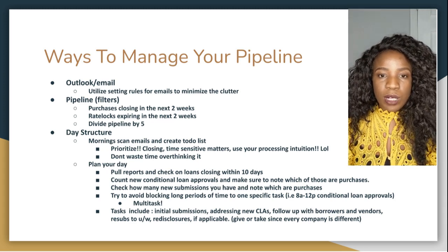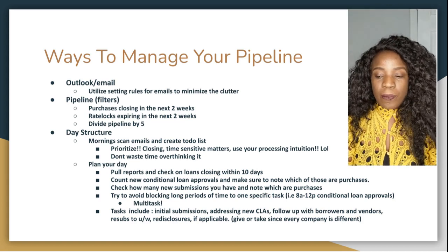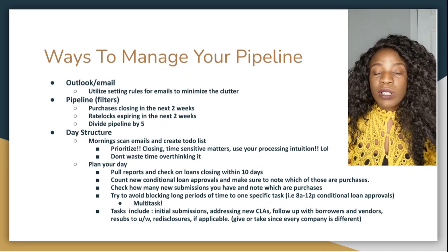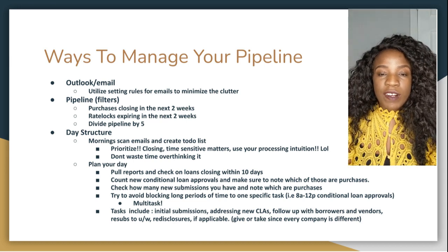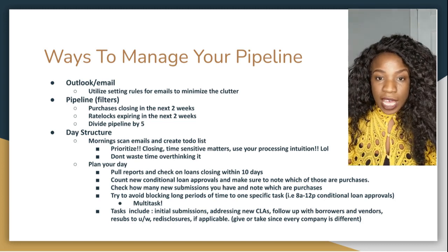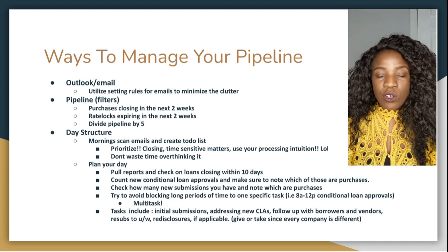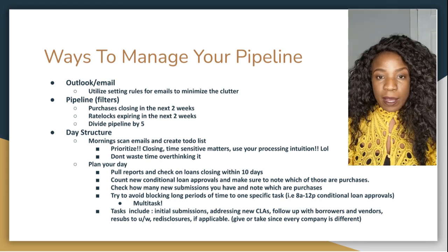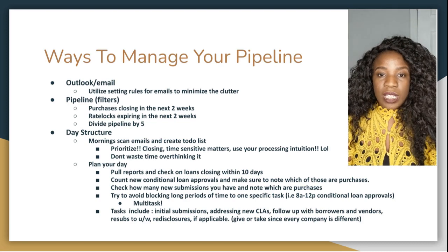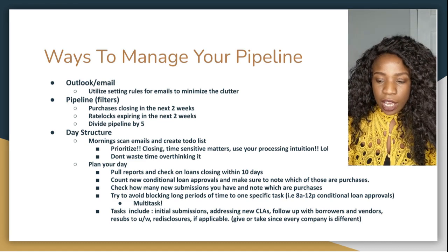So those are the loans that are showing up in your emails, but then we have our pipelines that we really need to manage. We need to pull our reports. Last week when I posted the video, I mentioned pulling up your pipeline and filtering it so that you're looking at loans that are closing within the next 2 weeks. So you're doing that as well. After you check your email and you start to jot down on your to-do list the things that you need to get to, then you are pulling your pipeline out for the next 2 weeks, seeing what loans are coming up, what needs attention, that kind of thing, and then also continuing to create your to-do list.